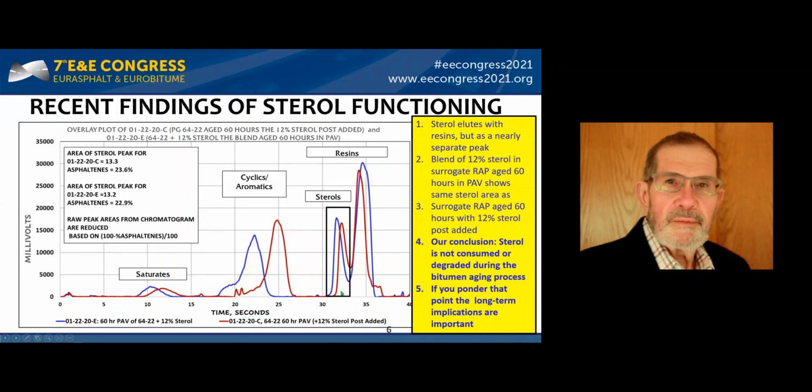The areas for the 2 sterol peaks are identical, with the sterol that's been pre-added and the sterol that's been post-added. The areas are shown here. You can see they're nearly identical. The asphaltenes are slightly different. This is an indication that the sterol was not consumed during the aging process of the bitumen. Additional data in the annex provides additional support for this conclusion.